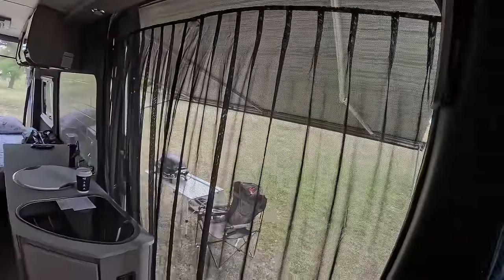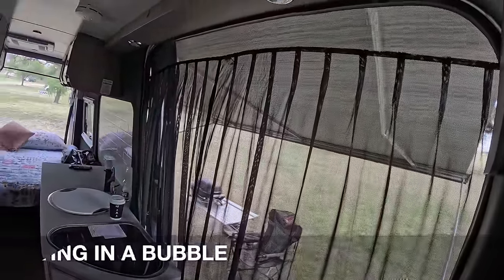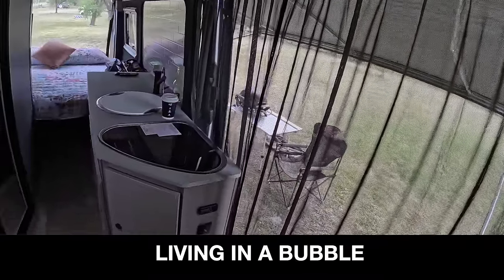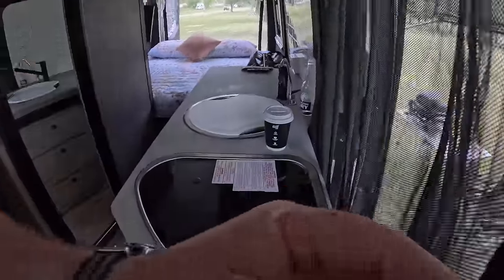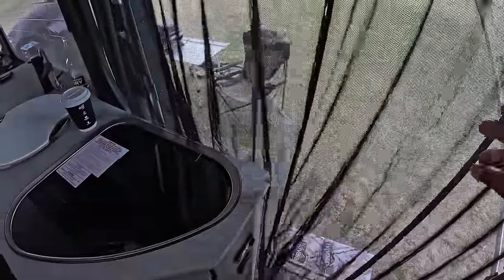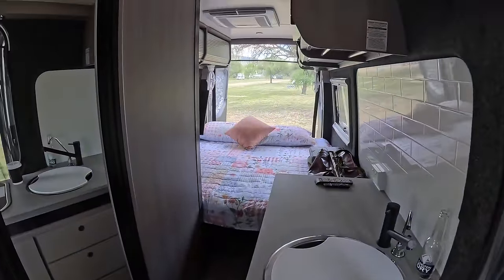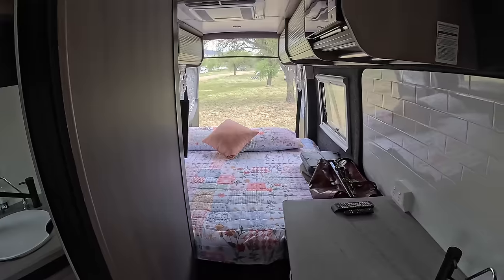I'll just show you now. Look at this privacy screen. It's called something in a bubble, right? But this is on the main door, the main side door, and it's all magnetic. So it just sticks to the body of the thing, and then, yeah, you can open this. And then you let go, it just joins itself back up again. If you have a look down there, I've got the back open, the back screen's down, and it's just beautiful flow through.